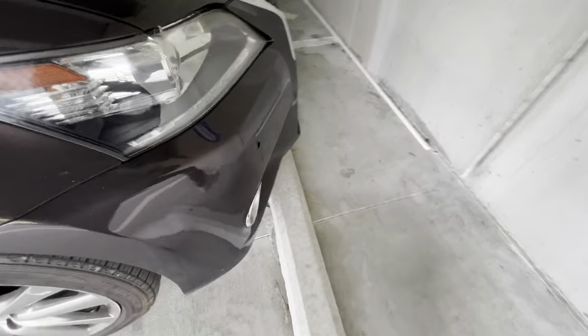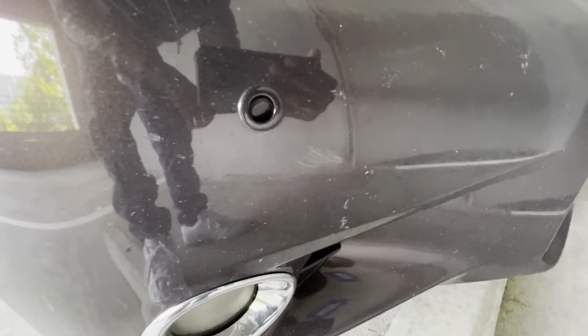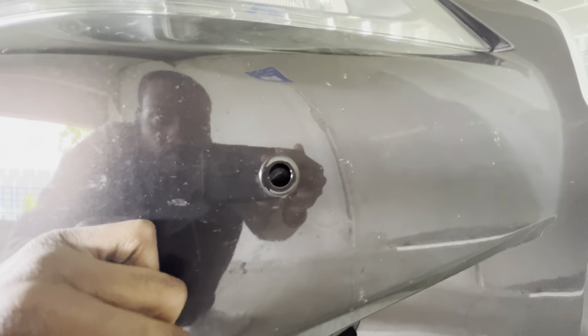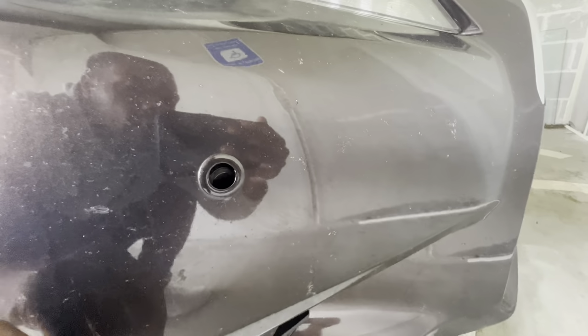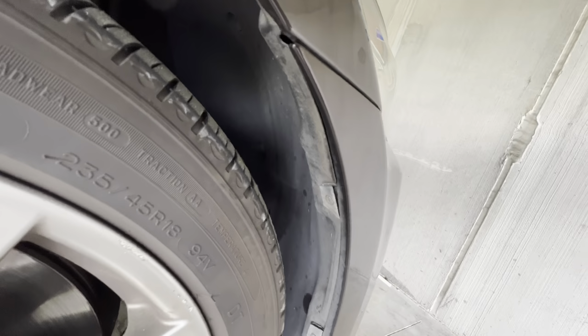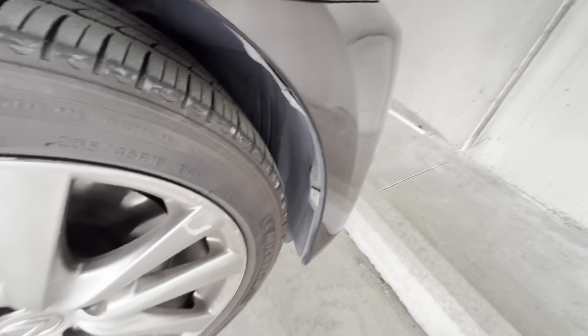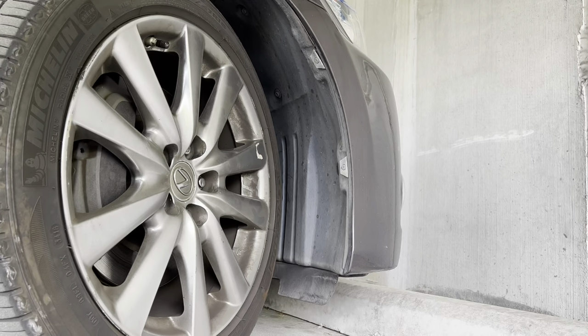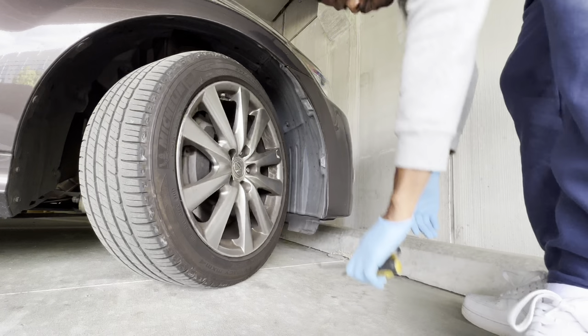All right, this is what we got right here. You can see it's off a little bit. I wonder if I can try to get it without actually... Now I'm making it worse, you see? So let me get a screwdriver and see if I can fix that without taking basically this off right here, which is not that bad. I might actually go ahead and do this. So tilt the wheel to the right and I'll probably just do that real quick. All right, let's see if we can do this without getting dirty.